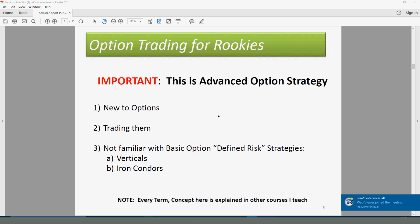But the important thing to start off with is this is what they call an advanced option strategy. It's what they call a naked strategy, which means there's undefined risk involved. So if you're new to options, if you're not familiar with basic defined risk strategies like verticals, iron condors, probably not the strategy you want to start off with. But I still encourage you to listen to this even if it is your first time looking at options, because you don't know what you don't know. So I want you to at least see what's out there and see that it's not that complicated once you understand it.